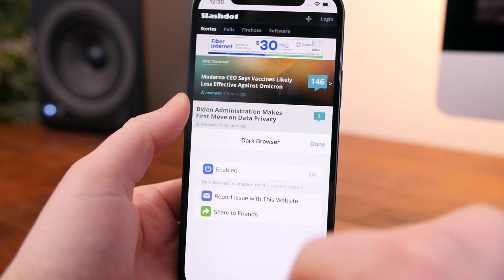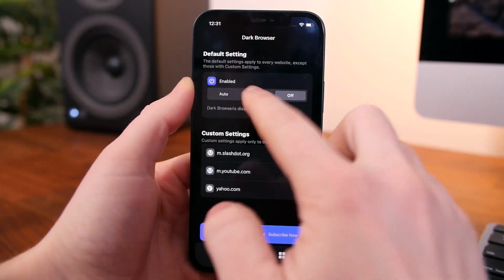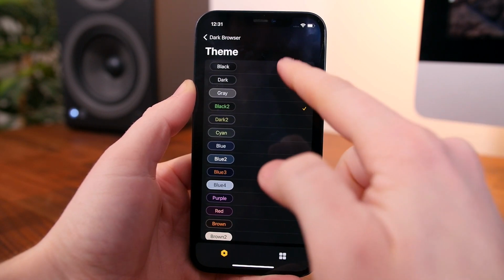There's different themes like dark and black. Black is even more dark and will save even more battery life, but it might be a little bit too much for some people. I would say though the cherry on top is that it apparently doesn't collect any browsing data, which is very good.